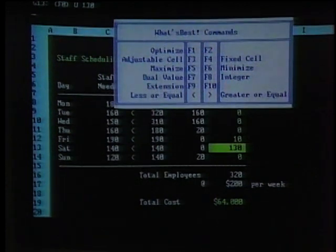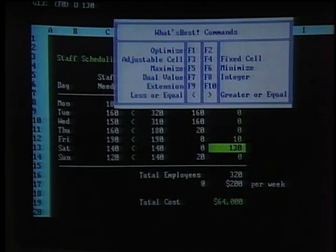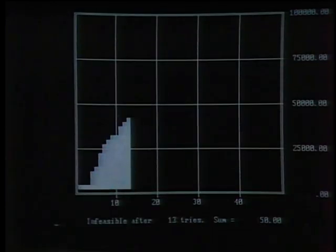We have now taken over the 10 function keys of the computer, and those are really the only commands in What's Best. F1 is optimize. I'm going to press that now, and our program unloads Lotus 123. It now comes in and translates that WKS file, the Lotus format file, and performs this linear programming technique on it, which has been around on the mainframes for so long.